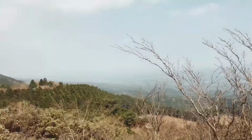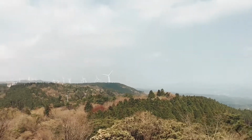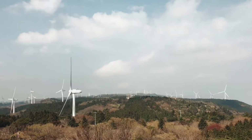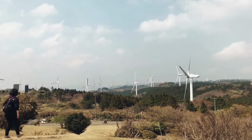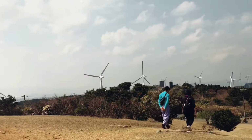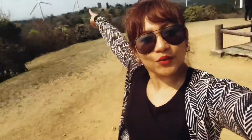This is the view you will see from the triangulation point. It has an elevation of 756 meters. I'm dizzy.